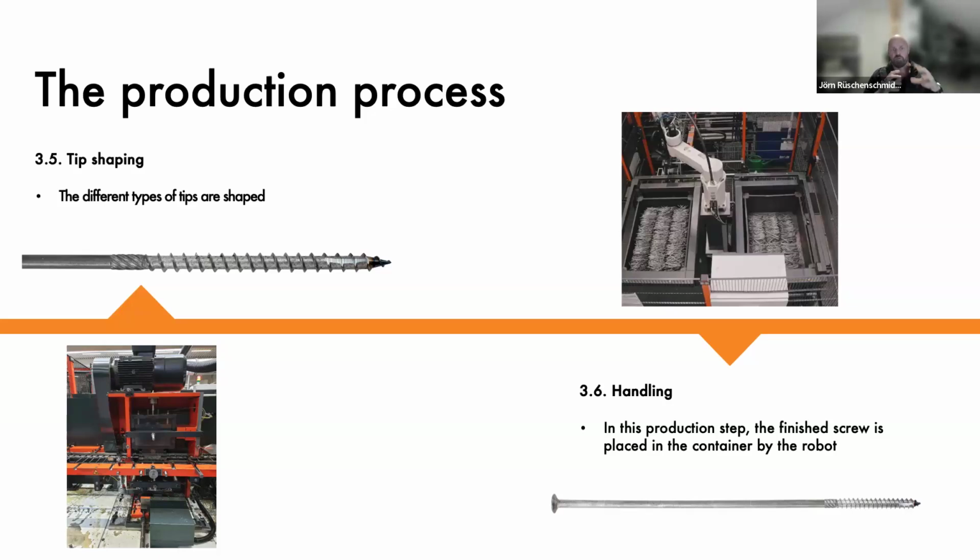In the end, a robot grabs the screws and puts them in a sorted manner in the boxes. And they need to be sorted because otherwise they would tangle up in the next processes, like in the box just by transportation, in heat treatment, as well as in surface treatment. So the screws stay in this sorted manner till they get packed in the box. This is quite important to make the handling overall just possible.